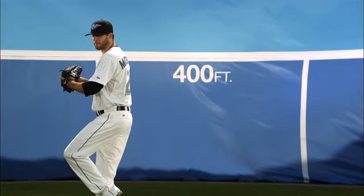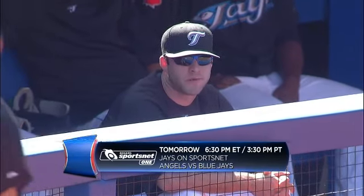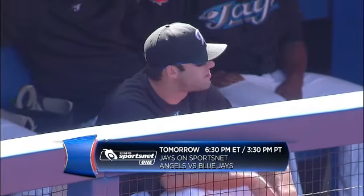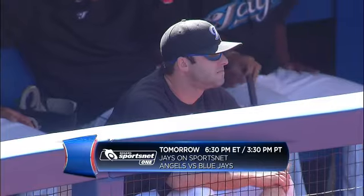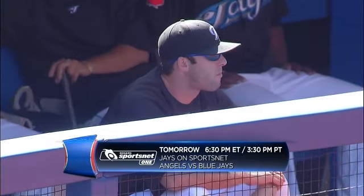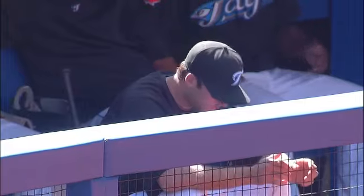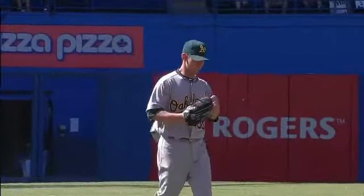Will open up the Angels series tomorrow night as Los Angeles is in town for a 3-game series. Brandon Morrow and Irvin Santana will start things off. We'll be here at 6:30 p.m. Eastern Time. That's the pregame show, Sportsnet 1. Jamie Campbell, Greg Zahn. That's 3:30 p.m. Pacific Time. First of 3 against the Angels of Anaheim, who are trailing the Yankees this afternoon in New York. Should be a lot of fun.